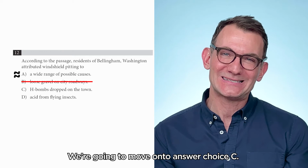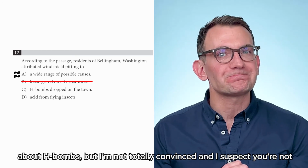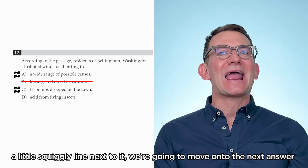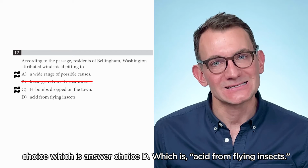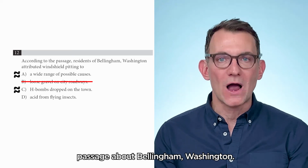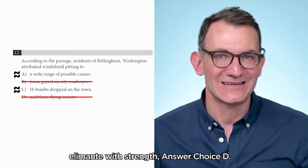We're going to move on to answer choice C. H-bombs dropped on the town. Now, we did read something together about H-bombs, but I'm not totally convinced, and I suspect you're not as well, that it's quite right. But we're going to leave it. We're going to put a little squiggly line next to it. We're going to move on to answer choice D, which is acid from flying insects. Now, we didn't see anything about acid from flying insects in that part of the passage about Bellingham, Washington. That is decidedly not a match for what's in the passage, so we are going to eliminate answer choice D with strength.